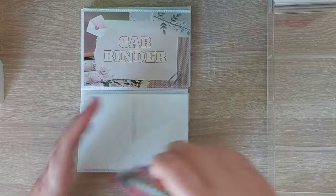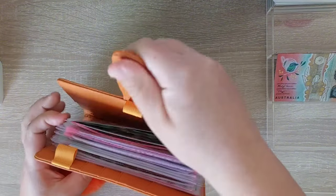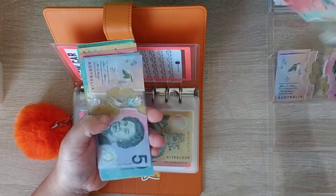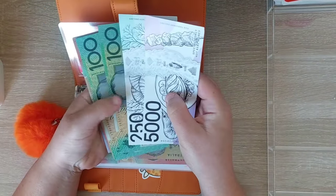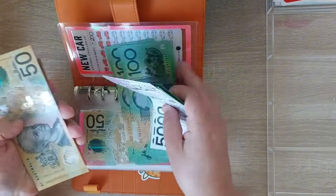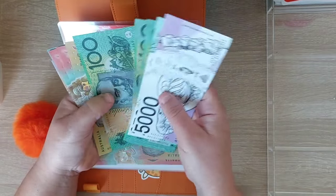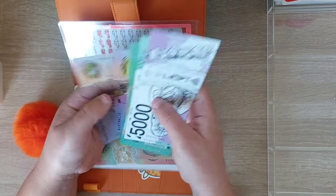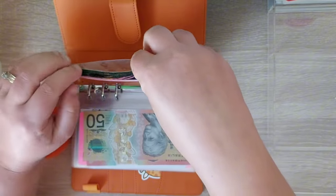Next category is the car binder. And they've got 20, 40, 55. And I'm only working on the new car fund because that is important right now. 5,250, 350, 450, 550, 650, 750, 850, 950. 6,000. 6,000, 6,010, 6,020, 6,030, 6,040, 6,050, 6,570, 6,590, 6,610, 6,630, 6,640, 6,650, 6,660, 6,670, 6,680, 6,690, 6,700, 6,710. 6,710, which that's great.